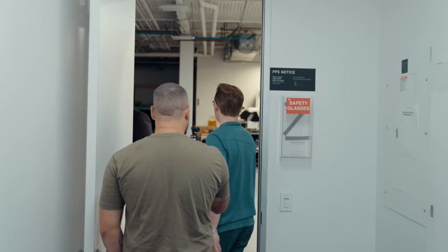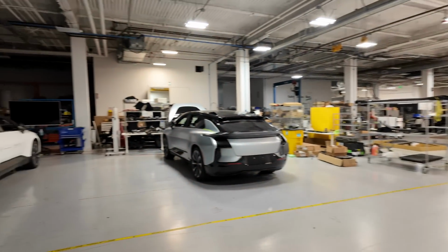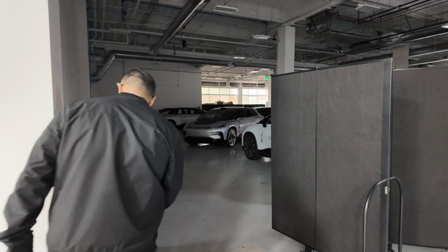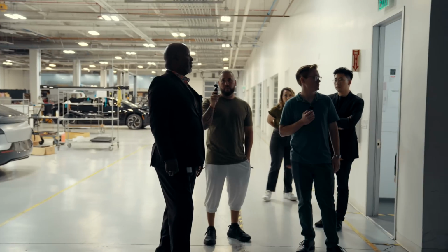Well, this isn't the factory. This is more their research and development. Oh yeah. So this is some of everything. Okay. So over on that side, that's service. Those are some vehicles that are being serviced right now. The lights are off. So are all of these just R&D cars, or are these planned for delivery? These here are delivery vehicles. We have a couple of Gamma vehicles over there.